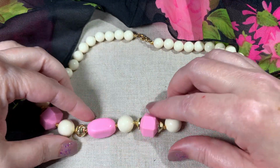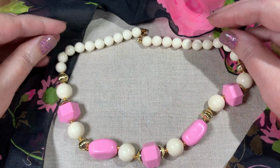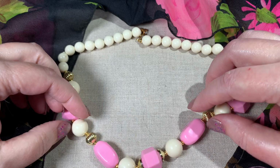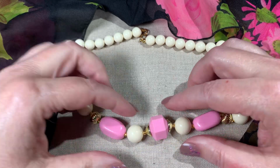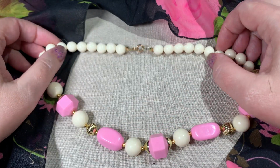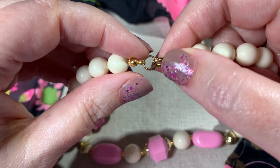This is a gorgeous pink and kind of ivory colored and gold. It does look like chunks of Bazooka Joe. Oh, now I want some bubble gum. And it's got the C clasp.